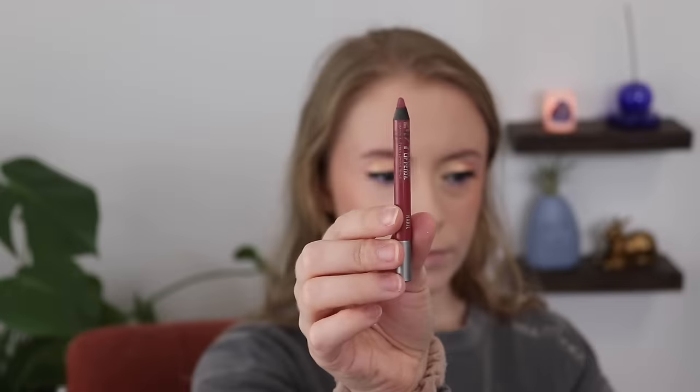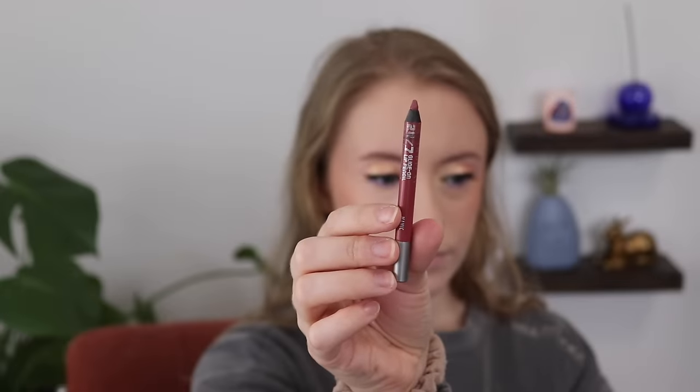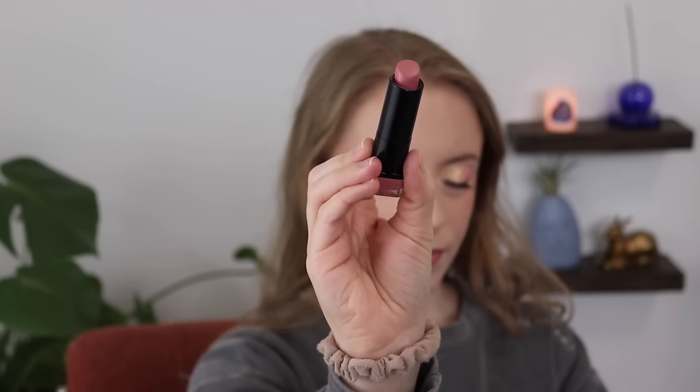And then the CoverGirl Lipstick in Honeyed Bloom I rolled in along with the Urban Decay 24/7 Glide-On Lip Pencil in Manic. I figured this would be a nice springy pink nude combo, and I have been loving this combo. That is what I have on today as well. The Urban Decay Lip Pencil in Manic is a nice kind of soft rosy color. And then the CoverGirl Lipstick in Honeyed Bloom I've been loving.